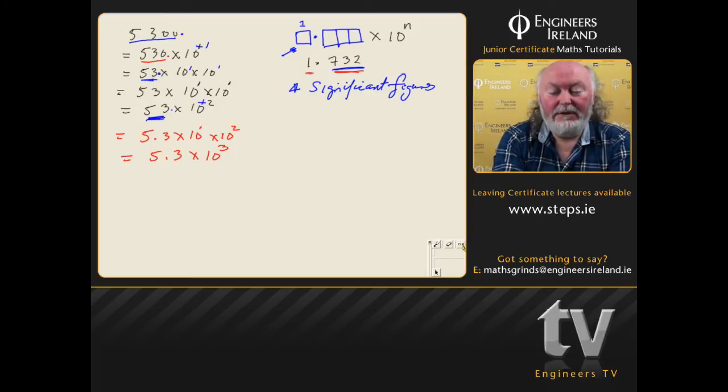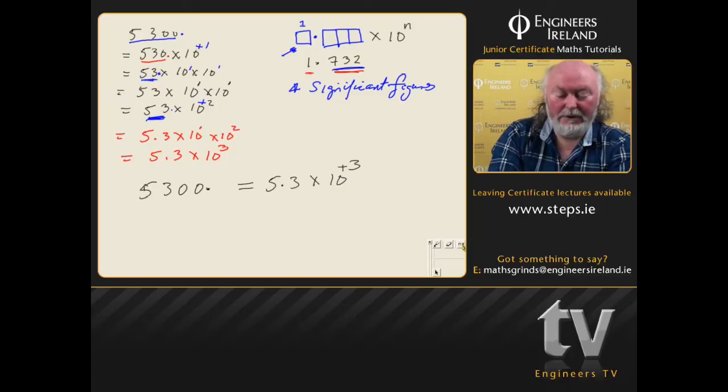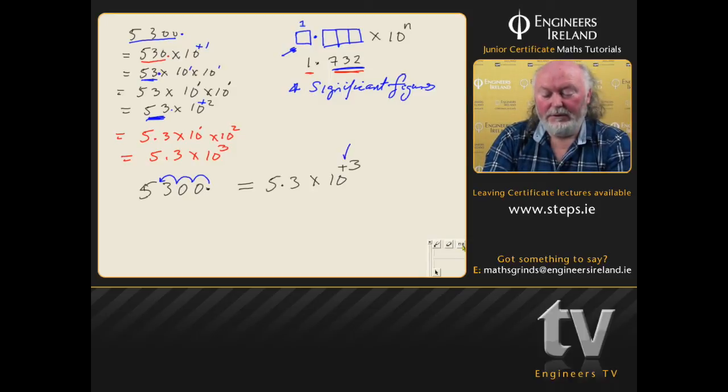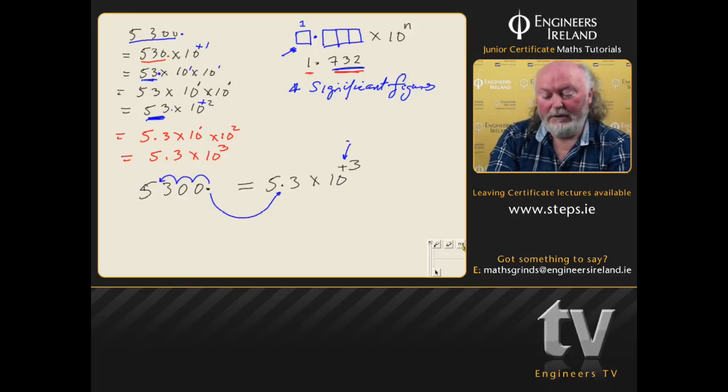What we're doing is every time, and we'll show it now down here, 5300 decimal point, just shown for good keeping, is equal to 5.3 multiplied by 10 to the plus 3. You don't have to write the plus, but there's no harm. Watch. Every time you hop to the left, this goes up a plus 1. So we've made three hops for the decimal point. The decimal point has moved all the way to here. That's 3 to the left, so we've 10 to the plus 3.